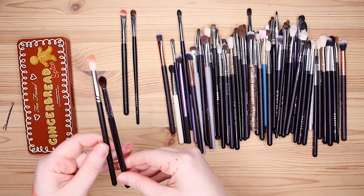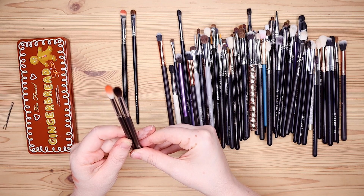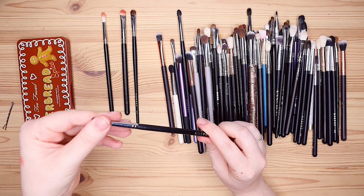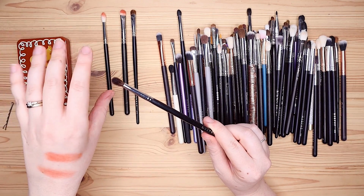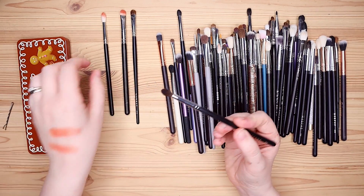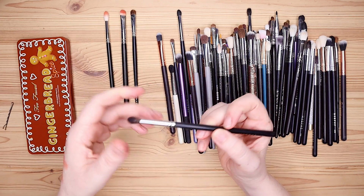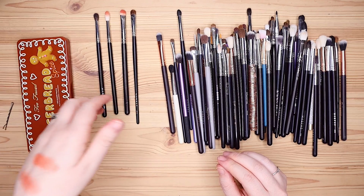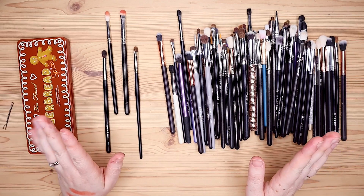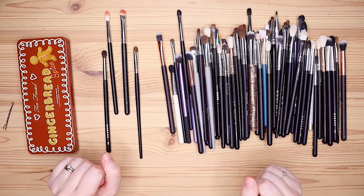Now, whilst they're completely not the same at all, the 506 is a lot shorter and probably a little bit fatter when it comes to how big the barrel is. But this is a nice soft brush. It fluffs out really well, really nice for blending. I use this quite a lot because I do find that you can just get in a bit closer. With the bristles being a bit shorter, you can just get in a bit closer to your eye and have a little bit of control there. So for me, if you had these two brushes or a combination of the two, you have enough brushes in your life to basically achieve most looks that you could ever want to achieve.